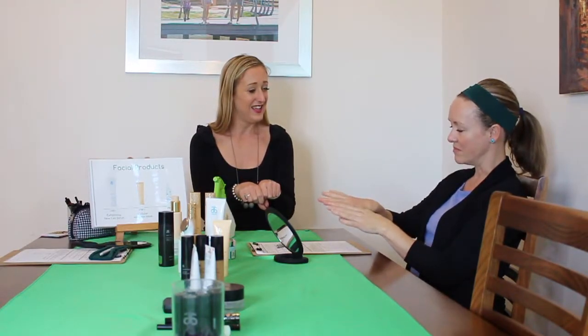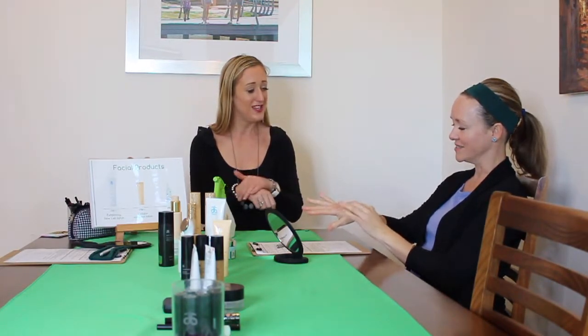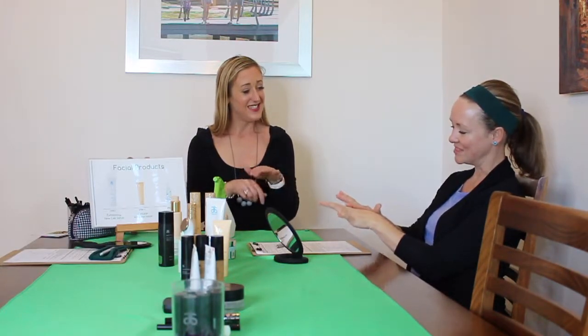The moisture is just amazing. You can see it with this one. Yeah, this one's looking really paper thin. Does it physically feel different? Yeah, it does. What can you feel on the hand that's had the treatment?